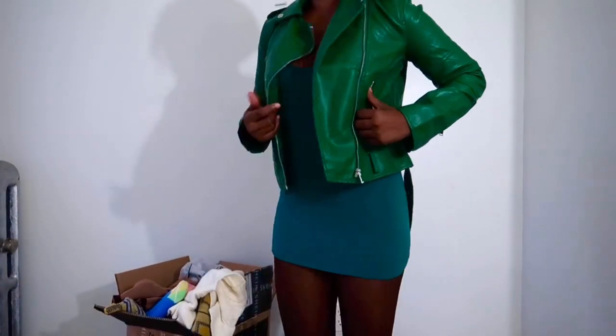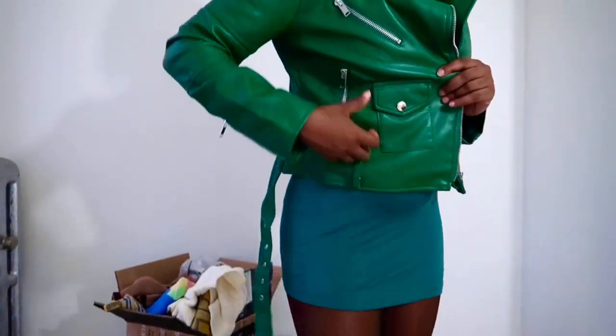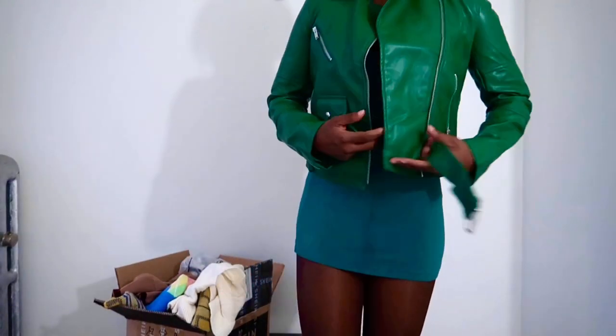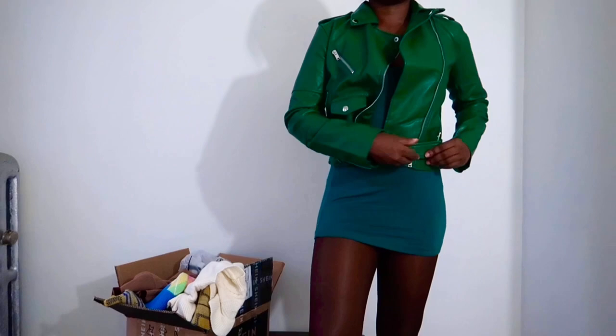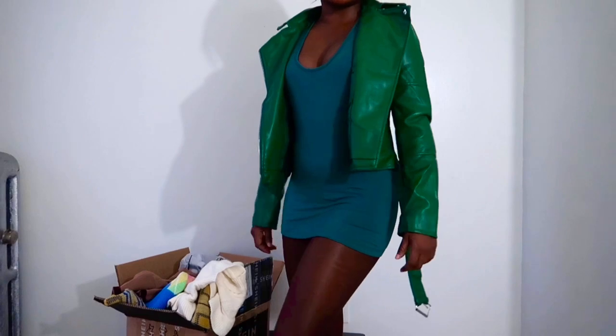First time actually owning a jacket. Nice. I don't hate it now. Look at the details. There's a zip and a small one right here too, which is so cute. And it has a belt right here, so it's perfect. Love it. Ooh. This is definitely one of my favorite jackets now.